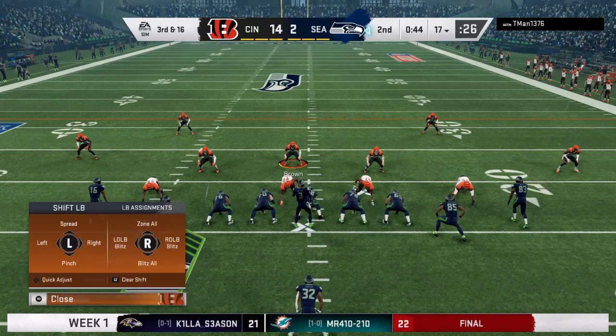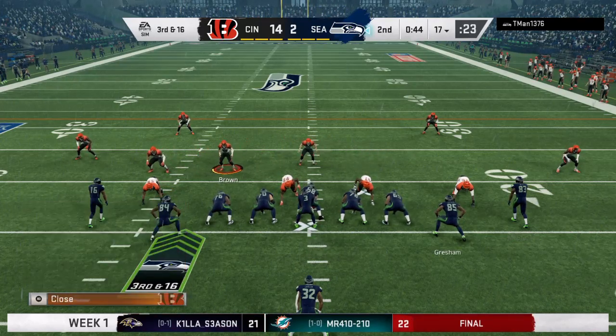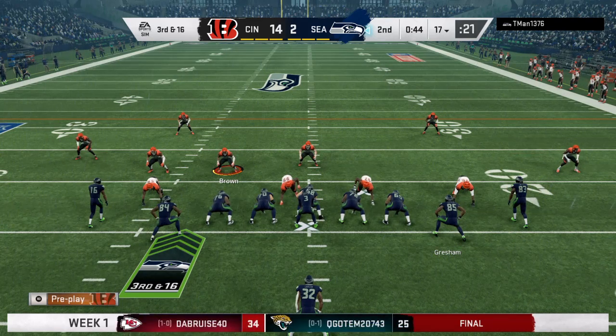The Seahawks on 3rd down, 0 for 3 to this point. They could use a conversion. This is 3rd and 16.